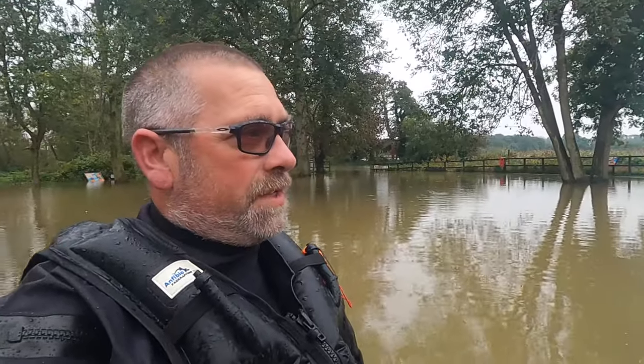That's the thing here. So this pub pretty much floods all the whole front of the pub, like you can see out here. That pretty much floods every single year. There's only been a couple of times where it's actually gone into the pub. So as you can see from that, the pub is actually raised up slightly from ground level. So it does stop a bit of the water ingress into the pub.